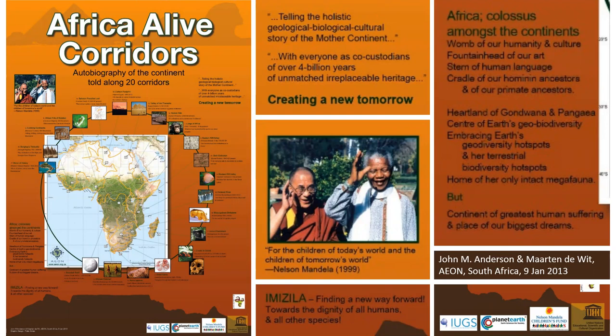And again, just reading that bit on the right-hand side, the colossus amongst continents, Africa, the womb of humanity and culture. We all know by now through science and repeated science that Africa is the womb of humanity. And it is the fountainhead of art along the Homo sapiens corridor on the Cape Coast, and it is the stem of human language. And it is the cradle where we evolved from the other great apes. It is the heartland of Gondwana and Pangaea, the center of Earth's geobiodiversity, and one can argue that quite readily, going to particular spots in Africa and showing that. And it embraces Earth's geodiversity hotspots and the terrestrial biodiversity hotspots.